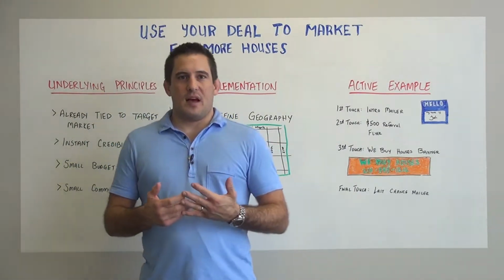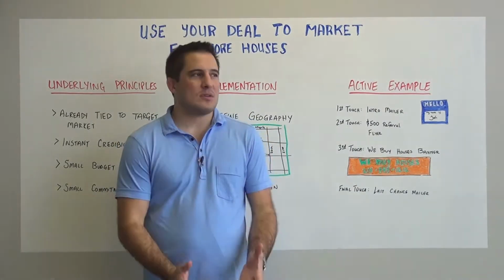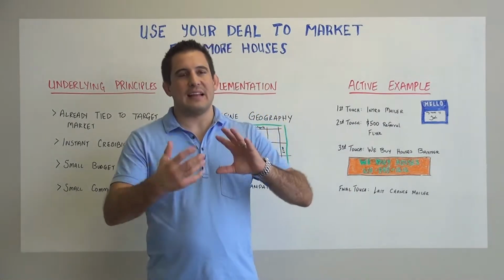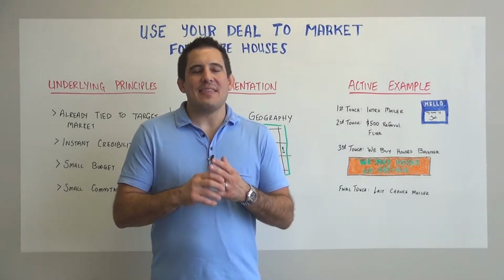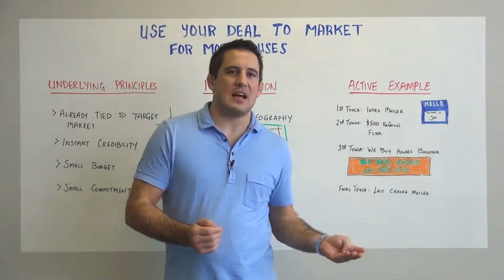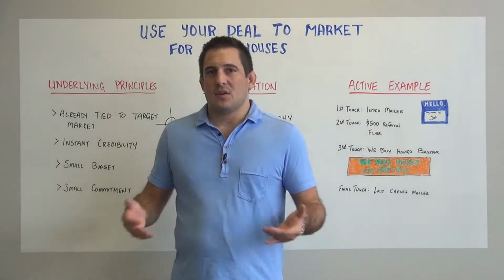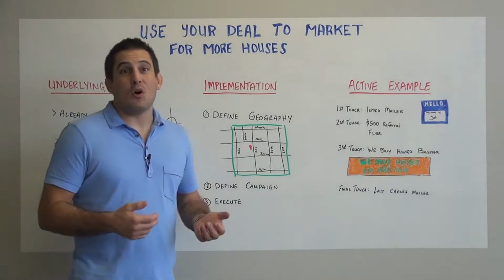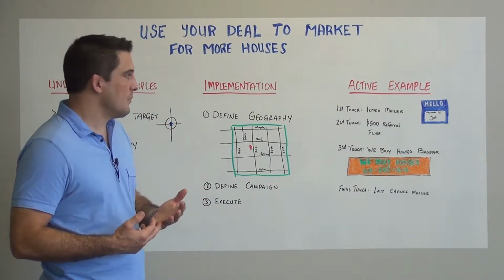I harp on this all the time, but I run into it all the time too. People will spend hours and hours devising a campaign, doing research on the neighborhood, getting an idea of exactly what they're going to do, and then they never pull the trigger. They never send out the mailers, they never knock on the doors, they never put up the signs, they never talk to anybody, and all that time is just wasted. So step number 3, as with anything that I teach or harp on, you've got to execute. You've got to put your plan in motion.